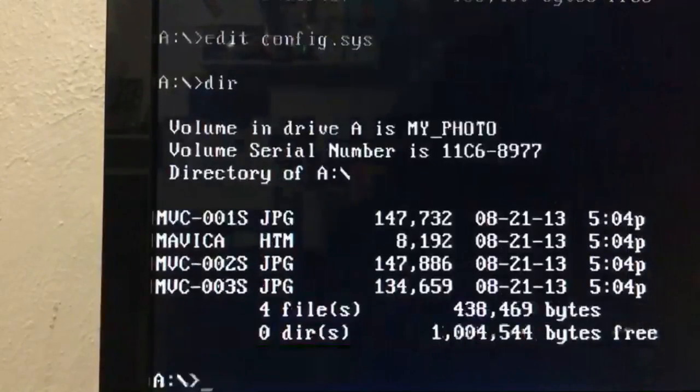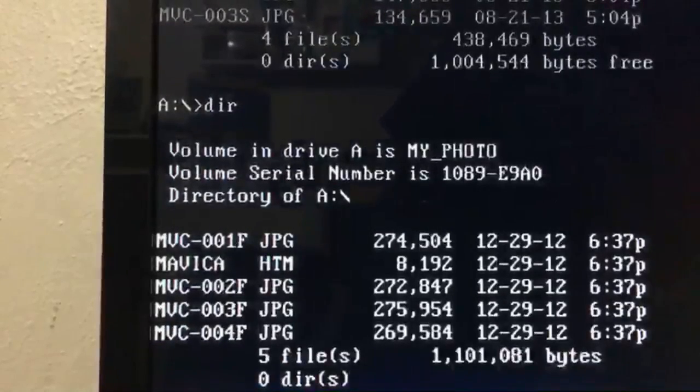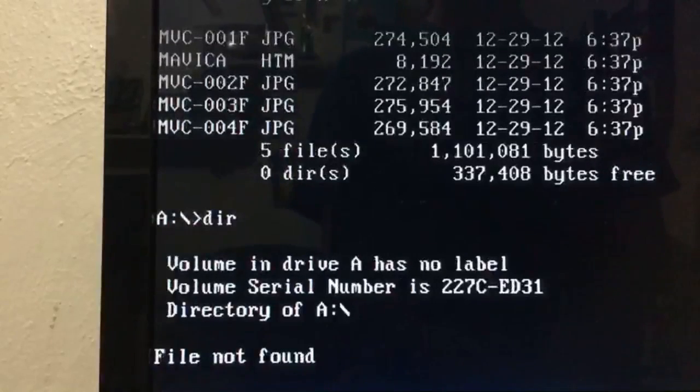Oh look, another Mavica floppy disk. I'm having fun going through all these floppies. I swear I have more of these. I don't know where they are though, because of course my workspace out there is this entire freaking mess. Another Mavica floppy disk. I should really put this into a computer with a floppy drive, and I should see if, oh, that one's blank.